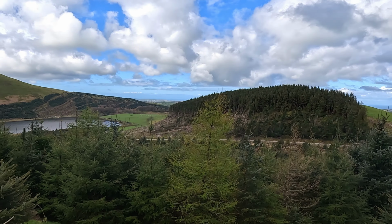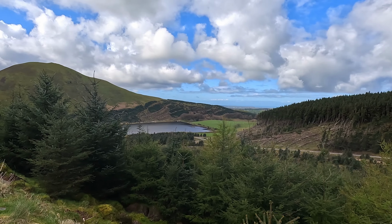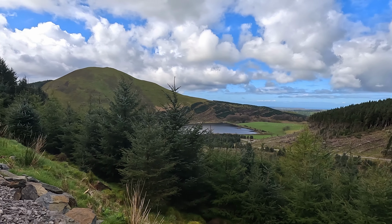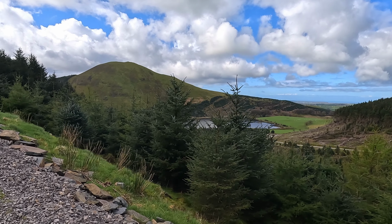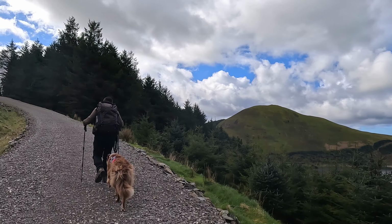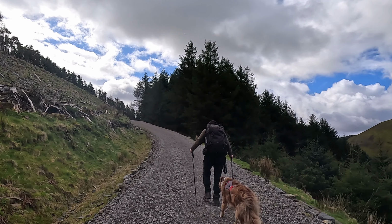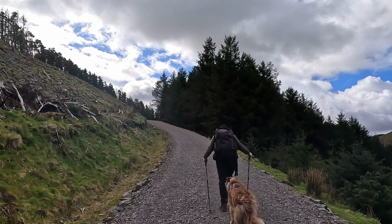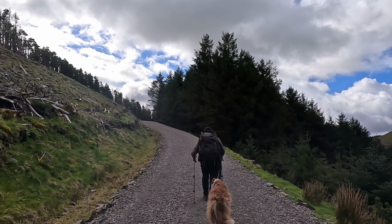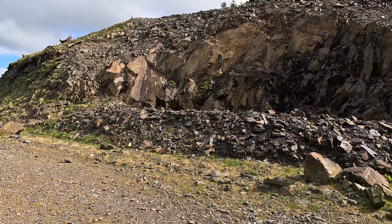So as you can see, on the higher path here above Cogra Moss, this is actually part of the higher level route you can do just around Cogra Moss. We are going to turn off this path in a bit. Left, there's another forest track which goes around the back of Sharp Knott. So you get to this kind of rock face and take this path off left.